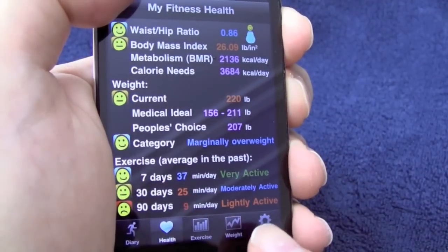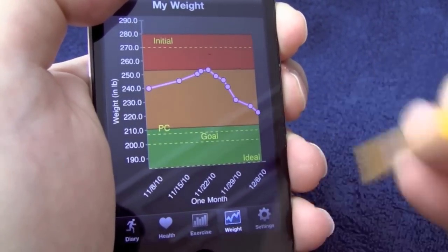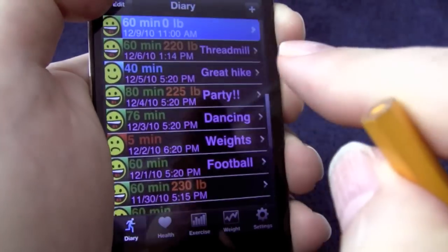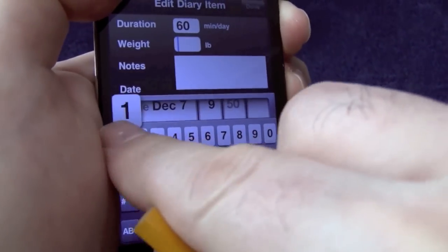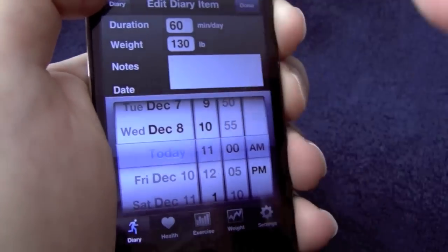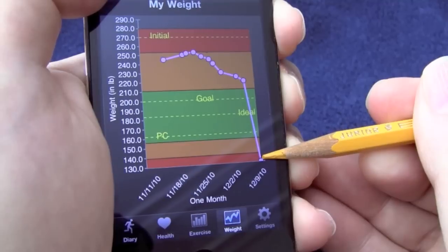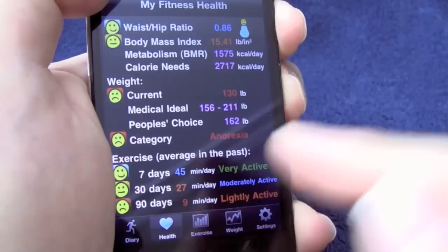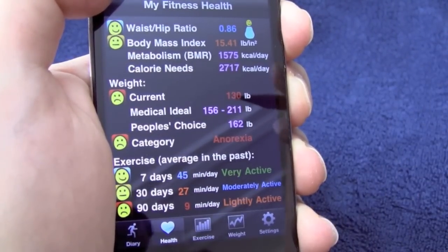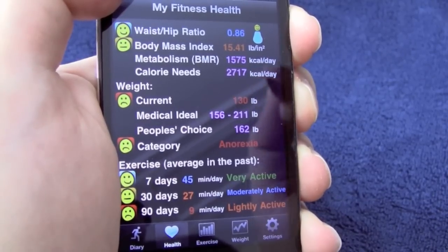Well, say now, for example, your weight is 220 pounds. And say that in a few months, you measure your weight and it is about 130 pounds. Well, in that case, you are in the red again. That's because you now have anorexia. A nice thing about this app is that anytime you hop on the scale to measure your weight, you know what that number means to you, in your particular case.